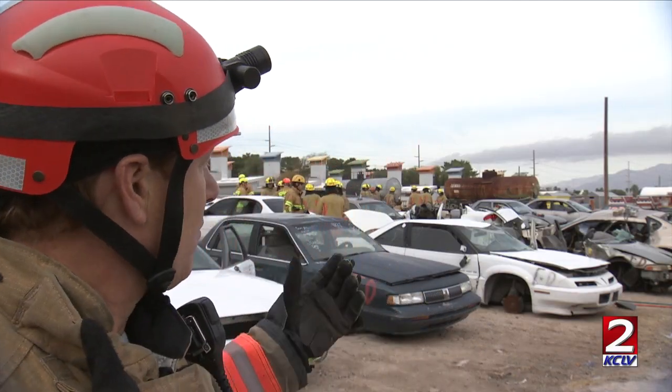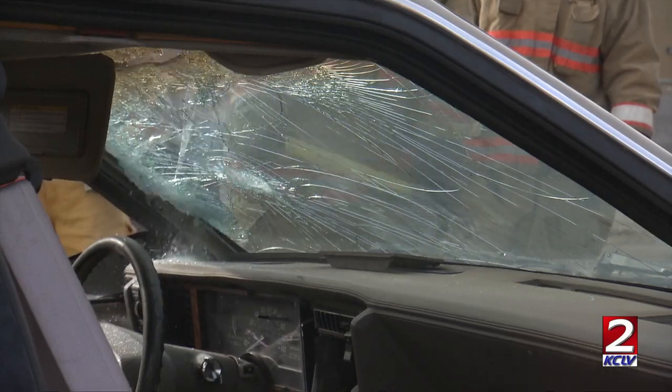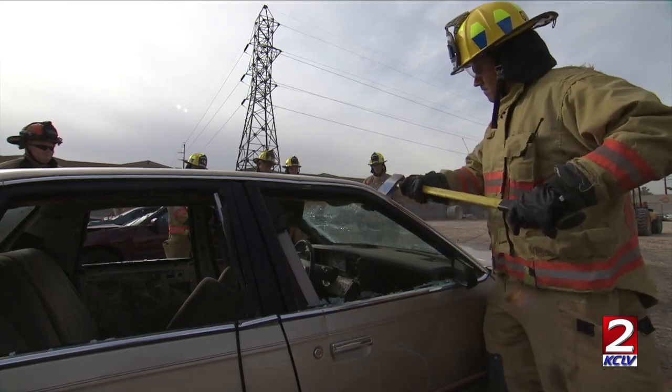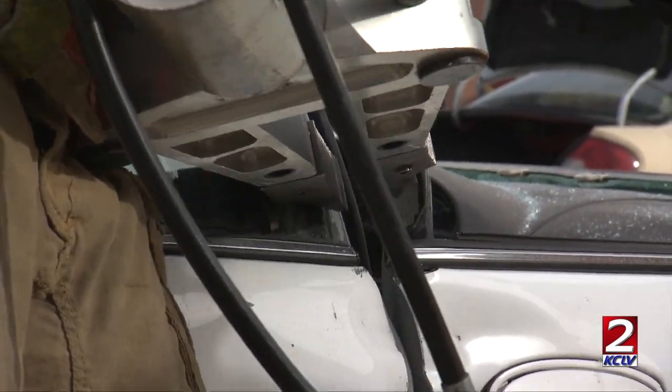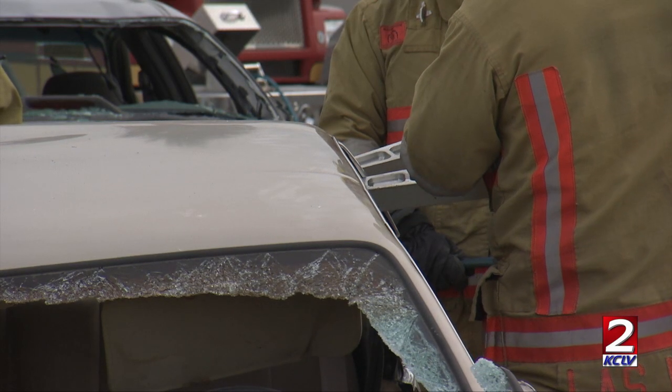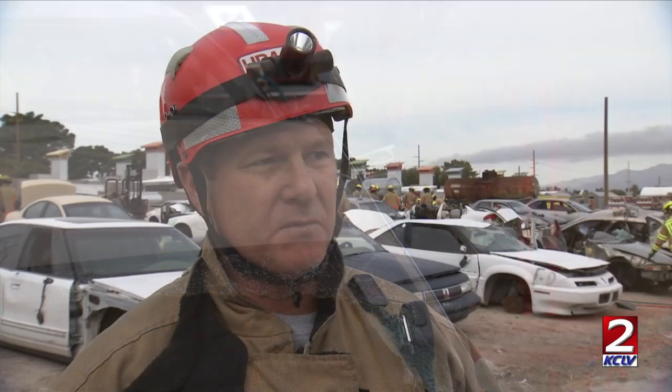Well, we start them off with hand tools, removing glass using just an axe or a Sawzall, reciprocating saw, it's battery operated. From there we move up to what the public knows as the jaws of life, the hydraulic spreaders and cutters, showing them proper body mechanics, because the tools are heavy. They're being used on vehicles that weigh tons, so we want them to make sure that the tool does the work, that they're not trying to muscle up on the tool. We're showing them the structural designs of the vehicles.